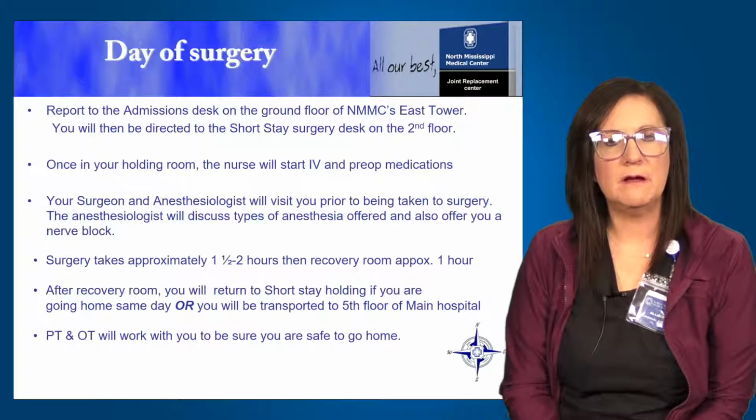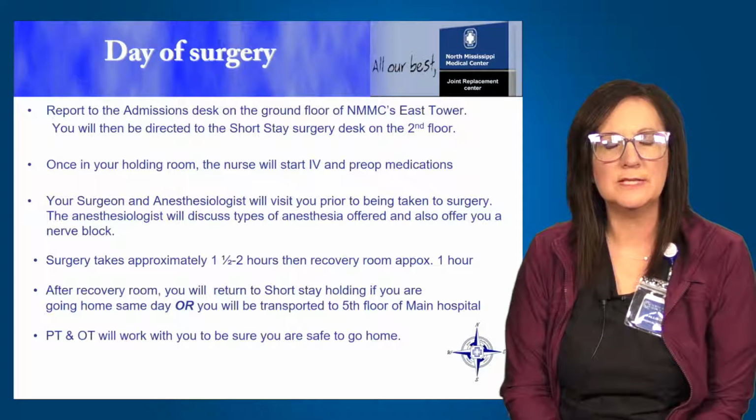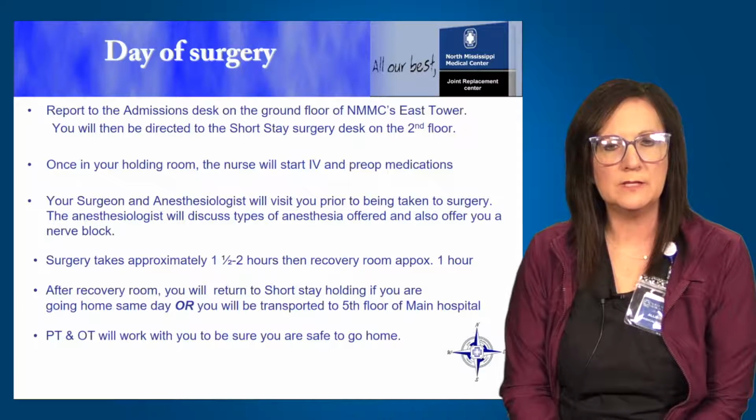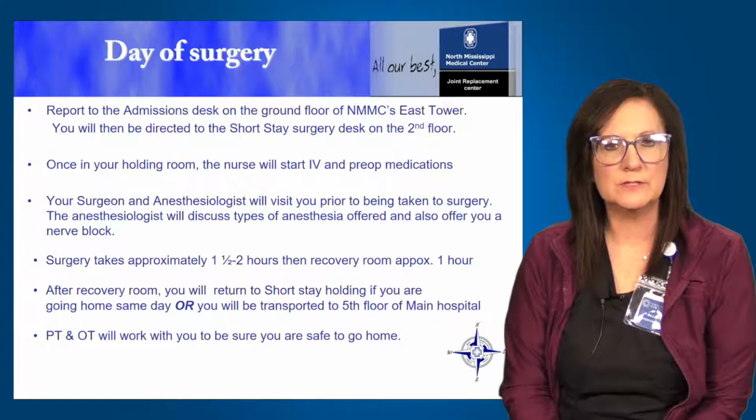When you arrive at the hospital on the morning of surgery, you will report to the outpatient admissions desk on the ground floor of the East Tower. They will check you in and then direct you to the second floor short stay surgery. A nurse will then guide you to a short stay holding room. You are allowed to have 2 visitors with you waiting in the short stay holding room.